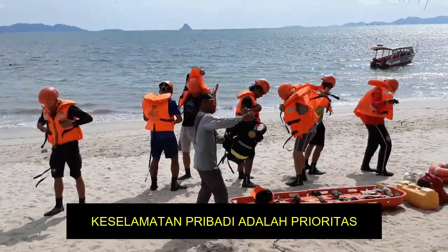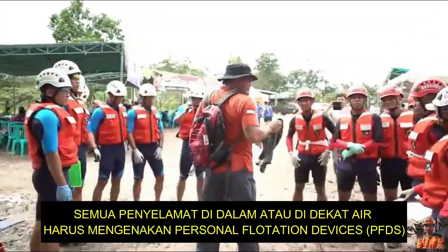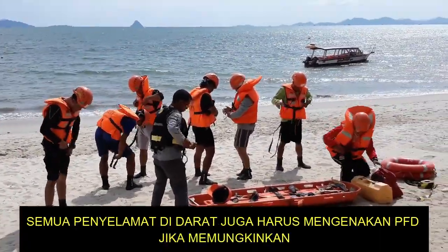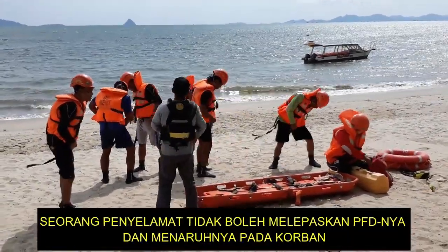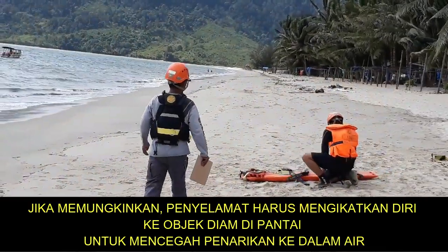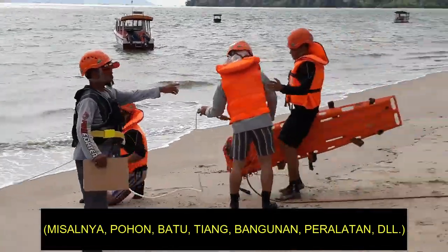Personal safety is paramount. We are trying to rescue the victims already in the water, not create new ones. All rescuers in or near the water must be wearing personal flotation devices, PFDs. All rescuers on shore should also be wearing PFDs when possible. A rescuer should never remove his or her PFD and place it on a victim. Whenever possible, rescuers should tie themselves off to a stationary object on shore to prevent being pulled into the water, that is, trees, rocks, pylons, buildings, apparatus, etc.